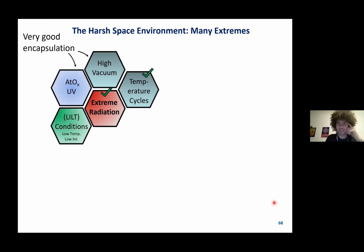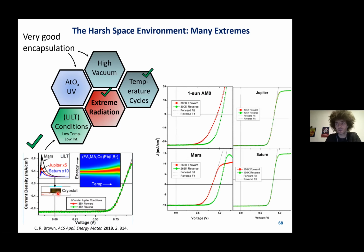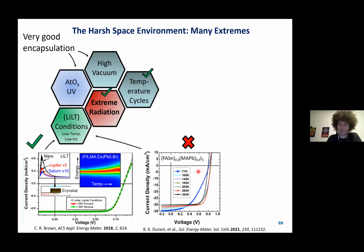But then you can have very low intensity, low temperature environments. Here are some very nice results from Brown et al. from Oklahoma. They looked at formamidinium, methylammonium, cesium, lead, iodide, bromide perovskites at different temperatures using a cryostat. They tested them under a variety of different illuminations as found on Jupiter, Saturn, or Mars, and their results were super promising. The perovskite worked very well in these low temperature environments, where III-V semiconductors would already be very poorly performing. However, it also depends on the perovskite composition, and the same group has interesting results on tin-lead perovskites, and maybe they can correct me afterwards if I'm saying something wrong here, where you can get a barrier in the device at low temperatures and certain illumination intensities.